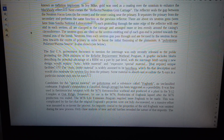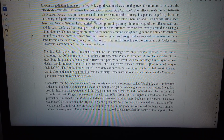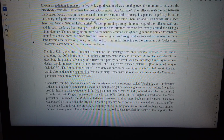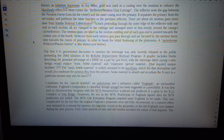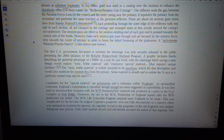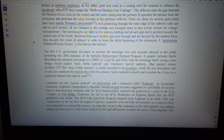The neutron guns are tilted so the neutron emitting end of each gun end is pointed towards the central axis of the bomb. Neutrons from each neutron gun pass through and are focused by the neutron focus lens towards the center of primary in order to boost the initial fissioning of the plutonium. A polystyrene polarizer/plasma source is also shown, see below. The first U.S.